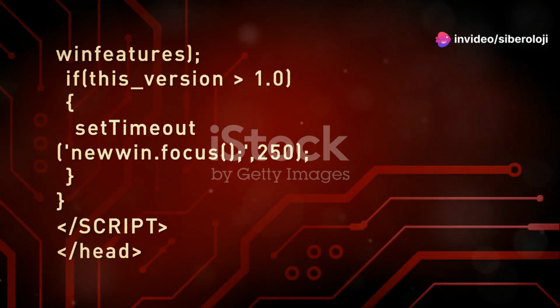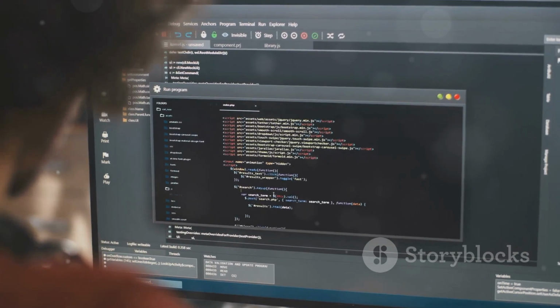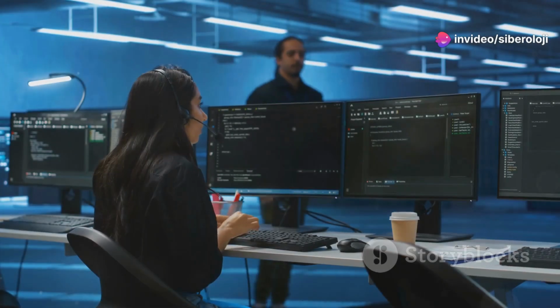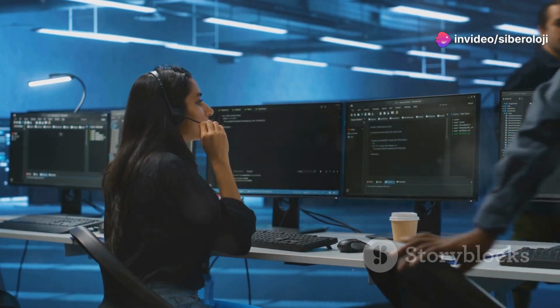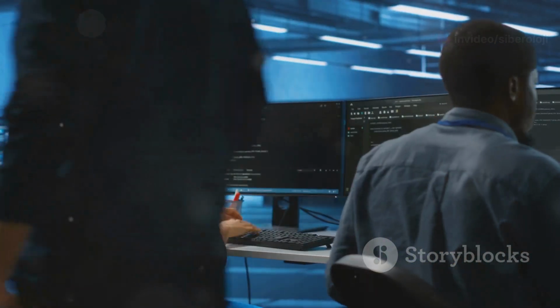Overview of Red Hat Enterprise Linux, or RHEL. Key features that make RHEL a good choice for beginners include industry-standard learning. RHEL gives you an advantage in the job market, as it is one of the most sought-after Linux distributions in enterprise environments.